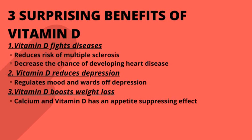If you are trying to lose weight or prevent heart disease, consider adding vitamin D in your diet because it boosts weight loss. In one study, people taking calcium and vitamin D were able to lose more weight than subjects taking placebo supplements. The scientists said that extra calcium and vitamin D had an appetite-suppressing effect.